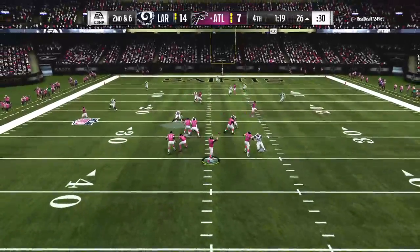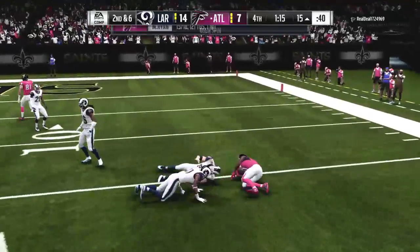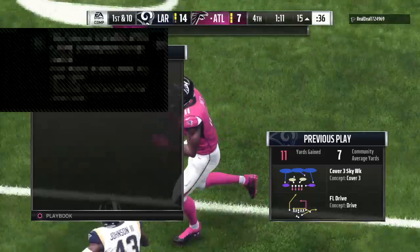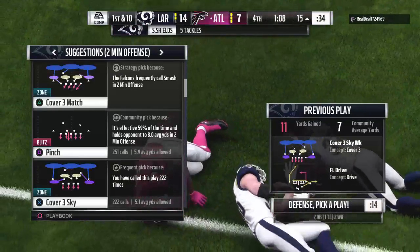Back to throw. Throwing right, and that's complete. And taking it to the 15-yard line before he's brought down. 11 more yards there, and this methodical drive continues.